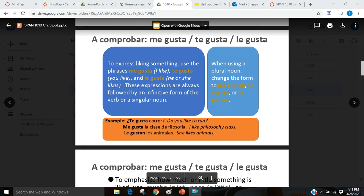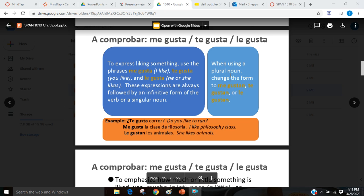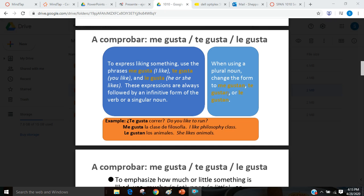Okay, let's briefly look at gustar. To express liking something, use the phrases me gusta, te gusta, and le gusta. So these expressions are always followed by an infinitive form of the verb or a singular noun. If you have a plural noun, you're going to change the form to me gustan, te gustan, or le gustan. Okay, let's look at some examples.